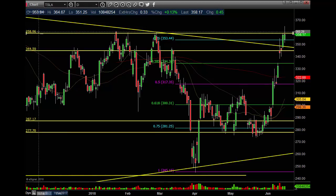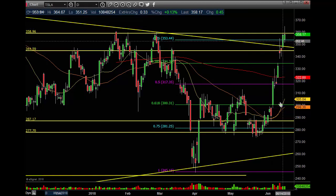Hit that, came right back in, closed below. But still, we closed above the MAs. It's in a strong stance. But when stocks move straight up like this, not good. We need a nice, steady, uphill battle here with some news, little upgrades, little earnings.